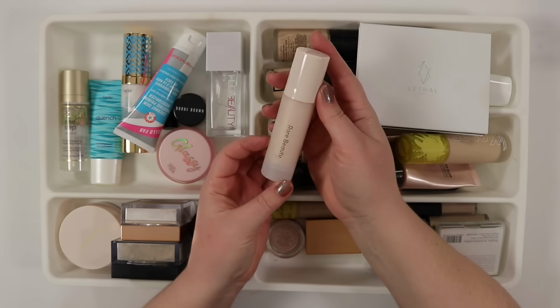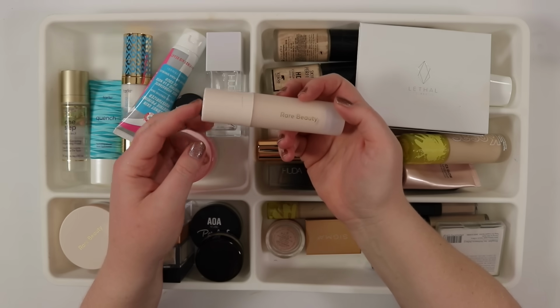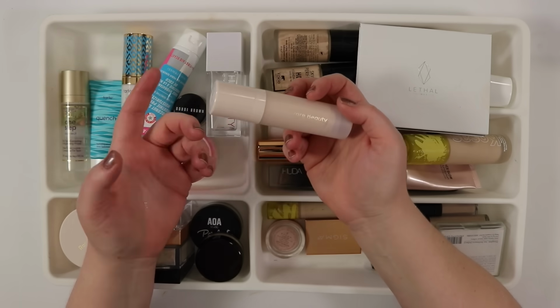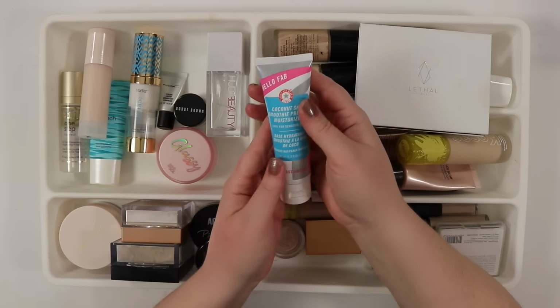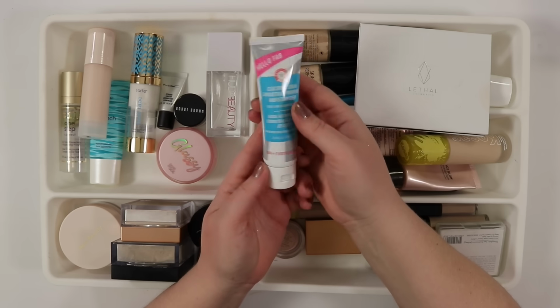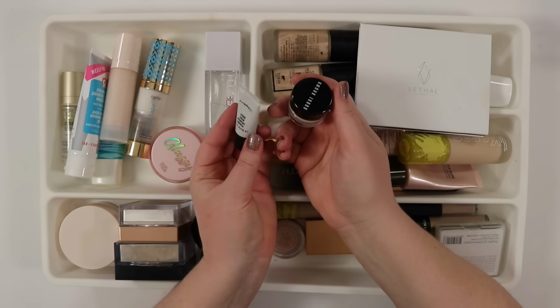One of the newer ones to me, I got this in a BoxyCharm, is the Rare Beauty one. Really enjoying that one. It reminds me of the Becca Purple, and so it's illuminating. It's not heavy, so I'm definitely going to keep that one. This is a repurchase for me, the Hello Fab Coconut Skin Smoothie Primer. I love this, and I've used up a full one, so I got another because I was missing it.